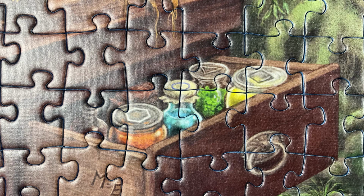With the jars, with the shapes on the lids, what you're supposed to do here is count the number of corners in the shape. So you've got a hexagon which has 6 corners, a circle which has 0, you've got a triangle which has 3, and you have a square which has 4.